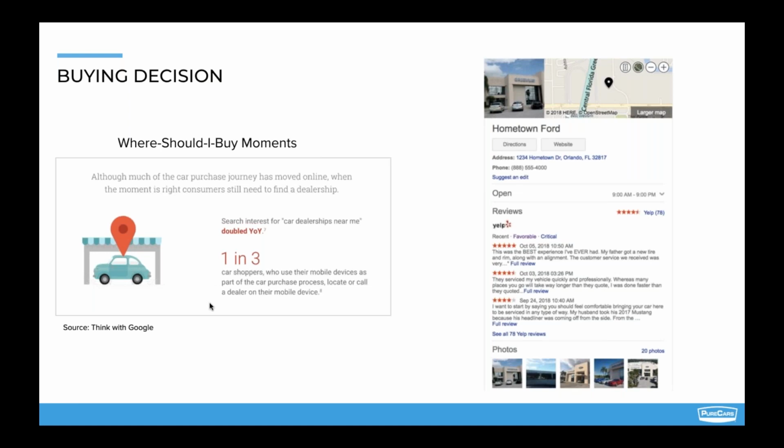And just tying that or honing in on that a little bit more, Google says that although much of the car purchase journey has moved online, when the moment is right, consumers will still need to find the dealership and get into the dealership to make that purchase.